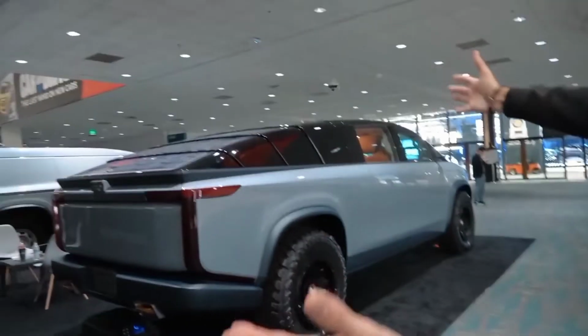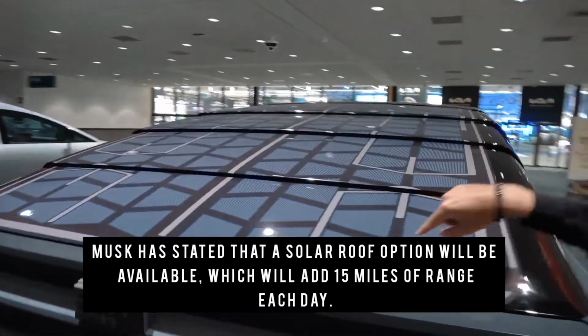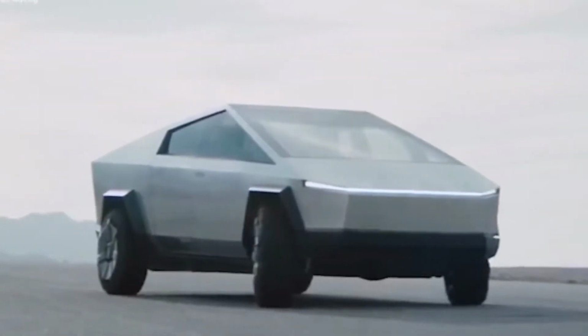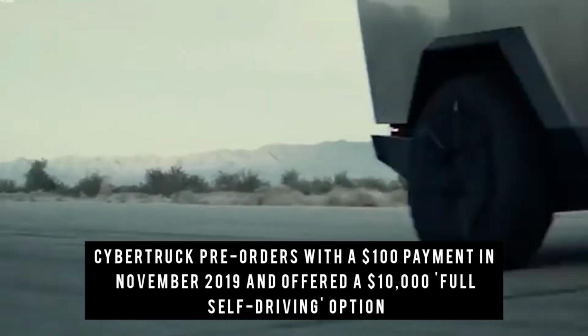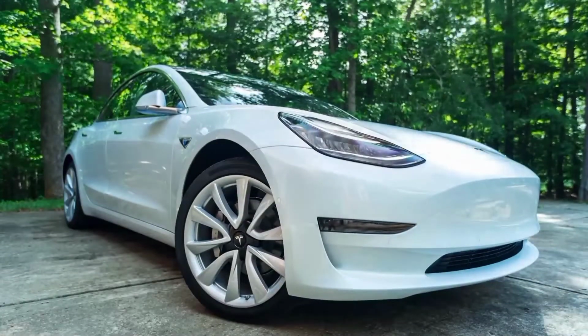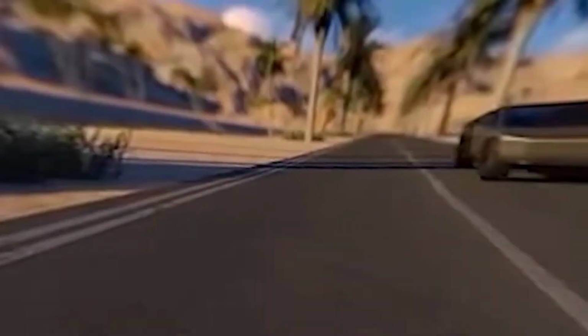As of 2019, Musk has stated that a solar roof option will be available, which will add 15 miles of range each day. Tesla began accepting Cybertruck pre-orders with a $100 payment in November of 2019 and offered a $10,000 full self-driving option. Tesla announced in 2019 that the Cybertruck's EPA range would be between 250 and 500 miles, depending on configuration choices.